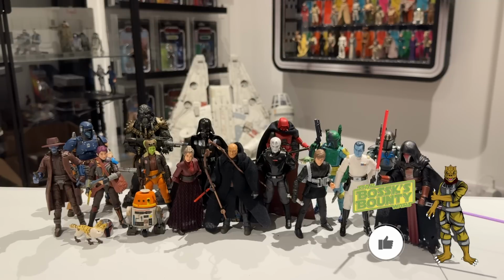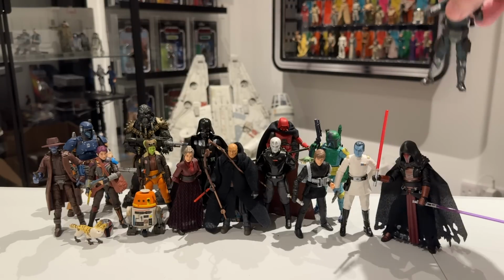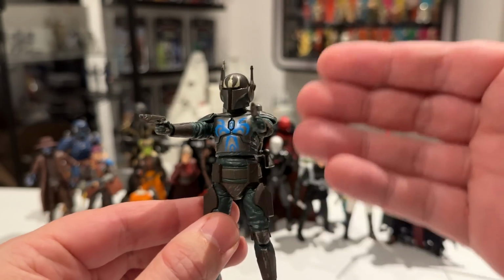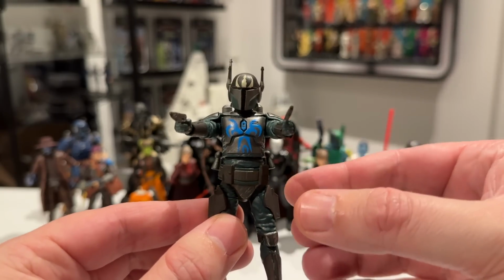Before we get onto the top 5, I just want to give one honourable mention because he is very close to getting into the top 5 with 6% of your votes, and that was Pre Vizsla. This figure here is an exceptional figure. Maybe he didn't get more votes because there's a lot of reuse there, but the head sculpt underneath that helmet is awesome. Really good figure, this one.